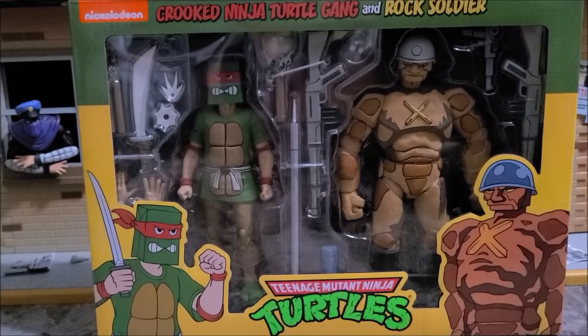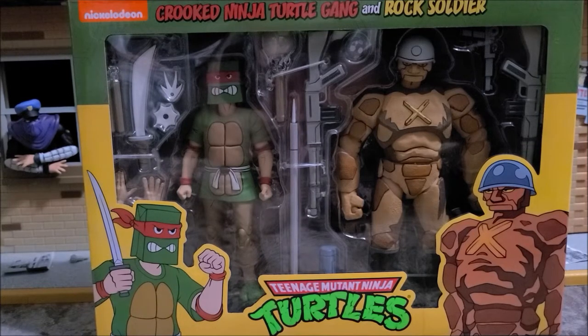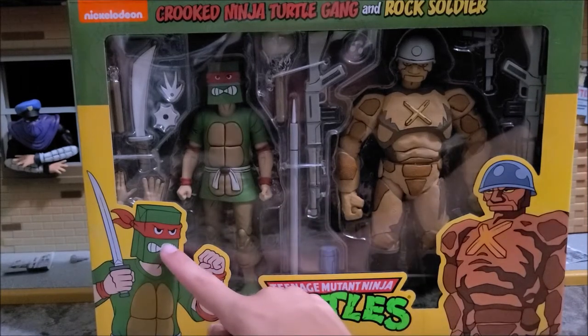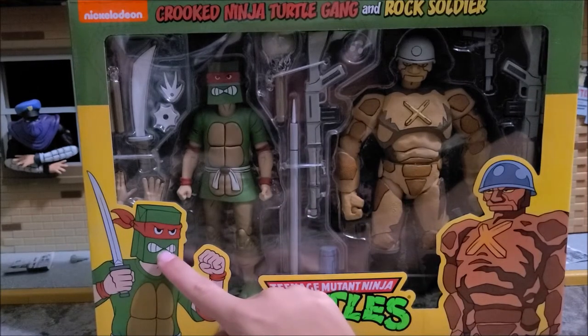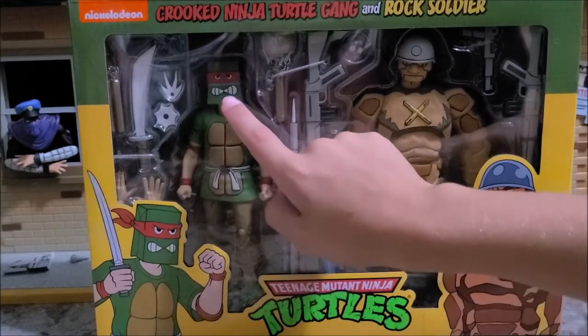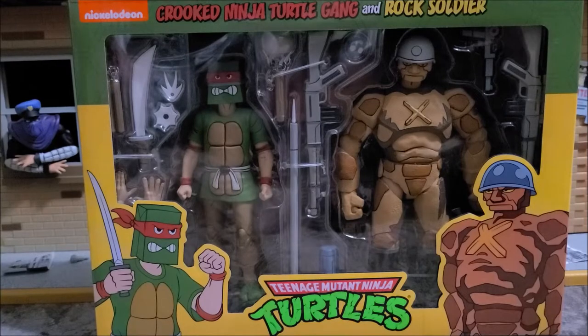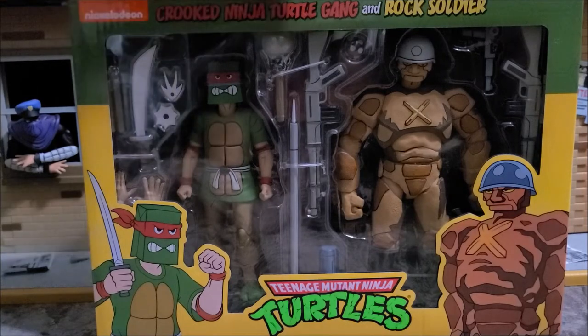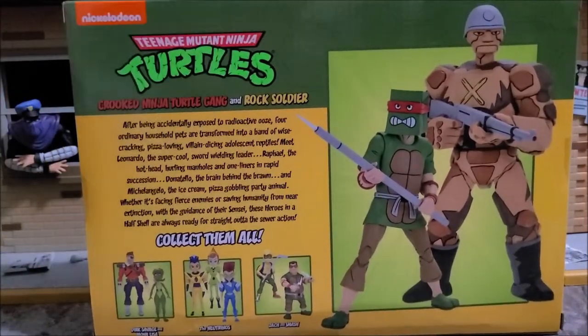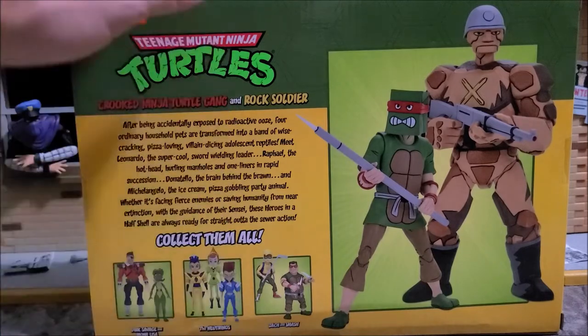So here they are with the Crooked Ninja Turtle Gang and Rock Soldier. There are the cartoon images of them on front. I just found out the cartoon version has the picture of him like that, but in the toy it doesn't. His mouth is a little bit more open. Okay, so let's check out the back. This image of them, and there is the other one. There is Zack and Smash.